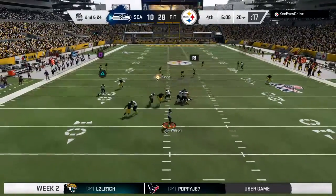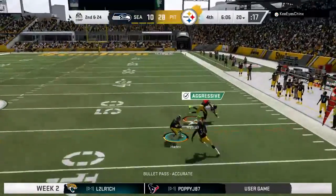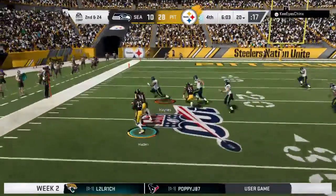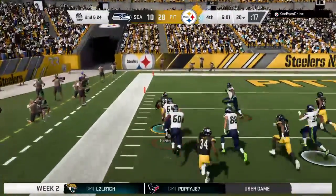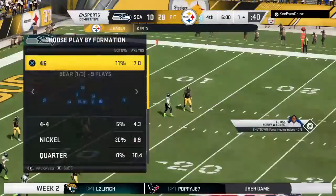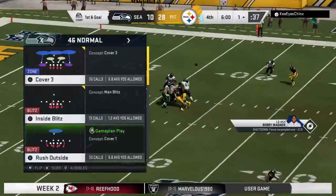Throwing on second and long, Wilson. And now here is another interception. Joe Hayden, the veteran, with a pick. And that pick just sets him up beautifully right down near the goal line.